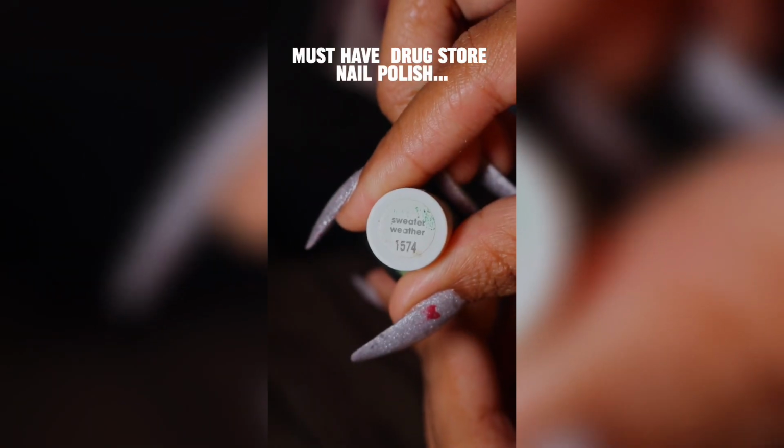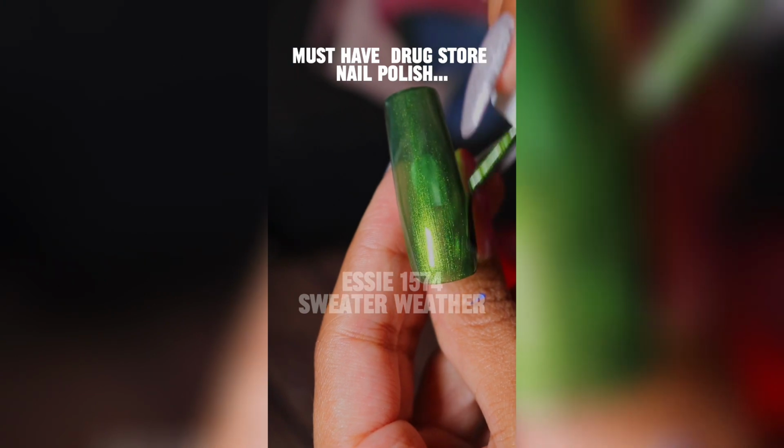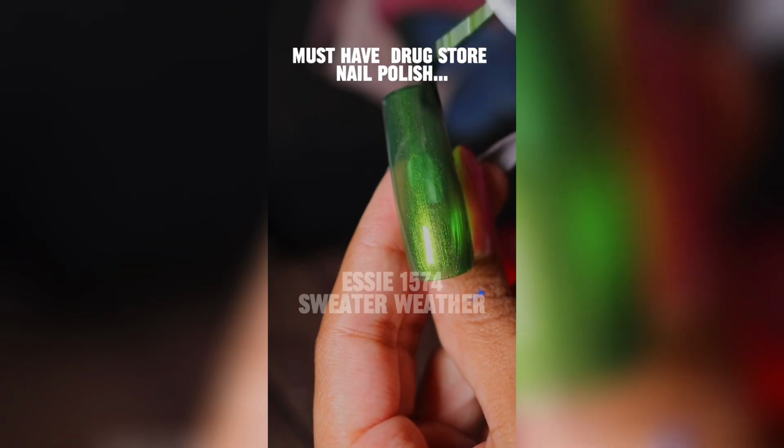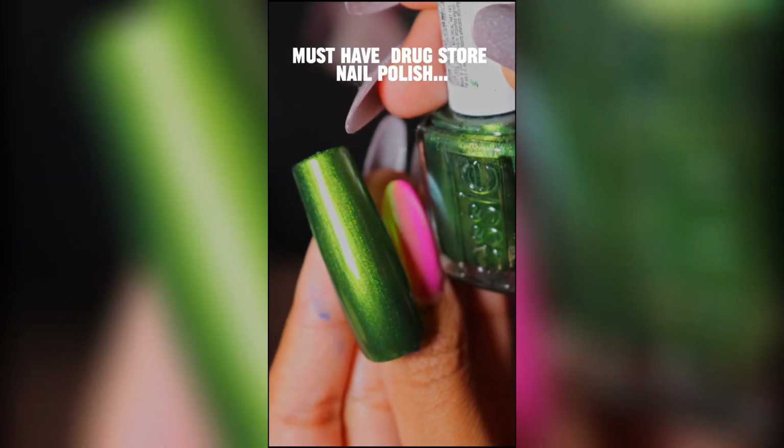I'll never forget the day I bought this color. I was working at Walgreens and a customer came in with this nail polish on her nails and I said I have to get that color. She came in the next day and I had the same nail design she had. She totally thought I was weird. No, like seriously, this is my favorite nail polish ever.